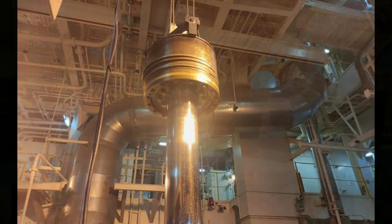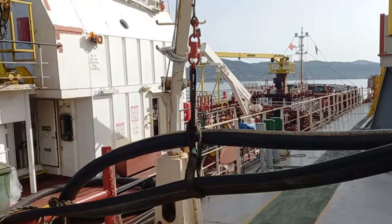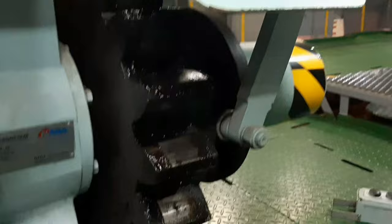Number 6, assist engineers in sounding of fuel oil and diesel oil tanks during bunkering operation. Number 7, preparing main engine during departure and securing after arrival or finished with engine.